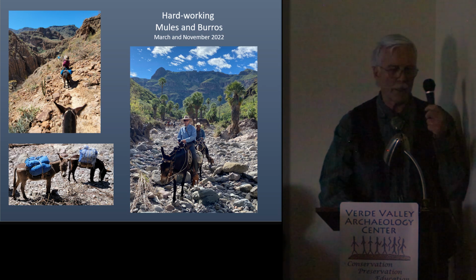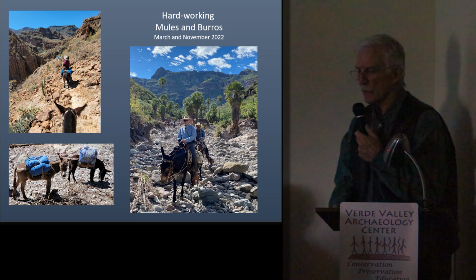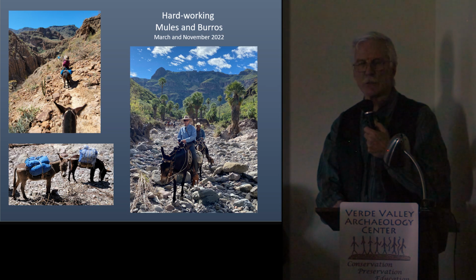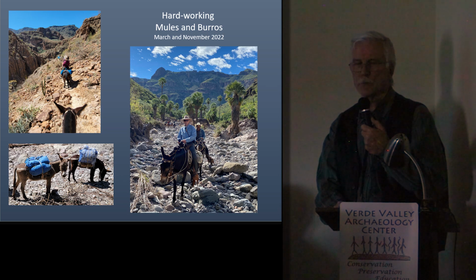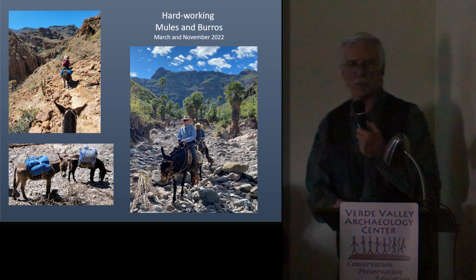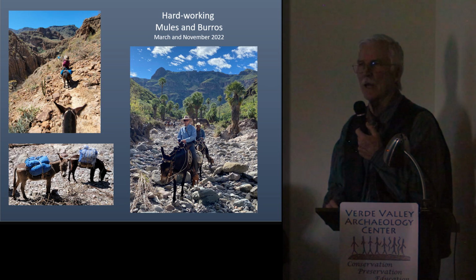There's no electricity, there's no running water. So you have to carry everything in. So for 6 people, it took 5 wranglers, 5 cowboys, and 13 burros. 13 burros, 5 cowboys to take 6 people on mules into the canyon.